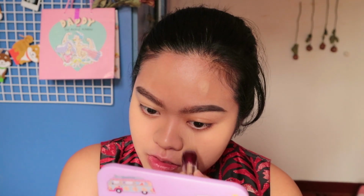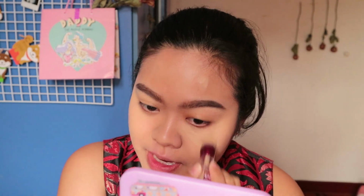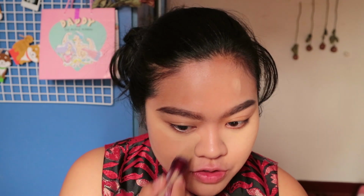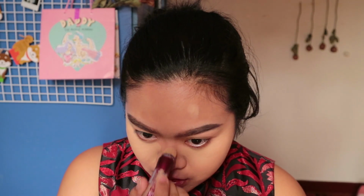I have a huge pimple over here. It's not yet a pimple, but it's emerging, you know. So I'm gonna spot conceal those real quick, here, there. I'm using my Maybelline Age Rewind. It's my favorite concealer when I don't want to wear makeup. If I don't wear foundation, I'll just wear this and go, because it's such a good shade. It's a perfect shade for me.